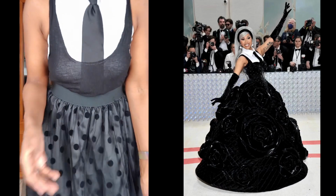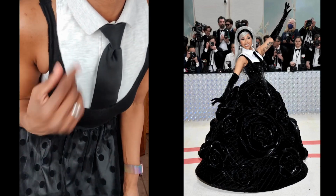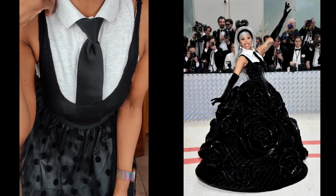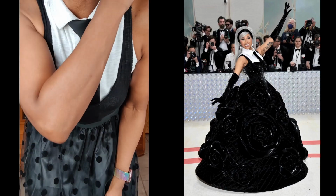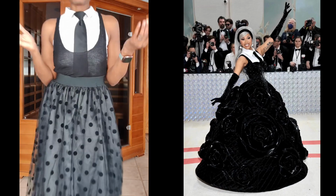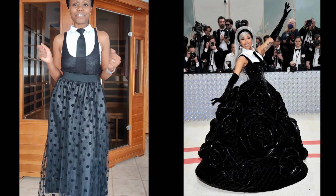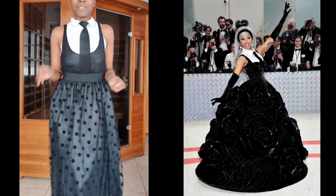Let me come close so you can see that. See, there it is. So it's not like button-down shirt material. It's more like a polo material. But whatever. From a distance, you really can't tell. And I thought that this being a little sheer was really chic. It gives a little bit of mystique and allure.